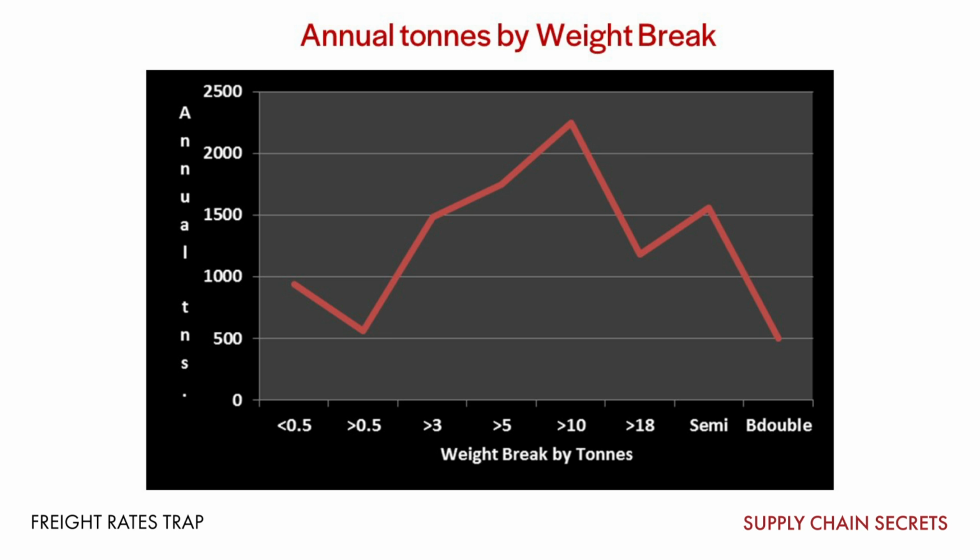So along the bottom of this chart, we can see the various weight breaks, and this is just an example. We're going up to 18 tons, and then a semi-trailer, and then a B-double, which is a particularly Australian thing. It's like a semi-trailer doubled. Maybe I'll go through the size of trucks at some stage in a later video, but it carries a lot more than a normal semi-trailer.